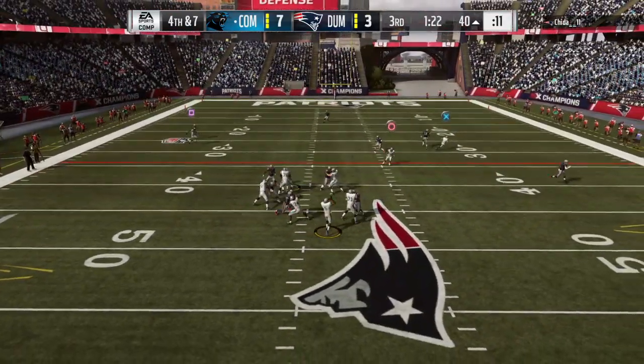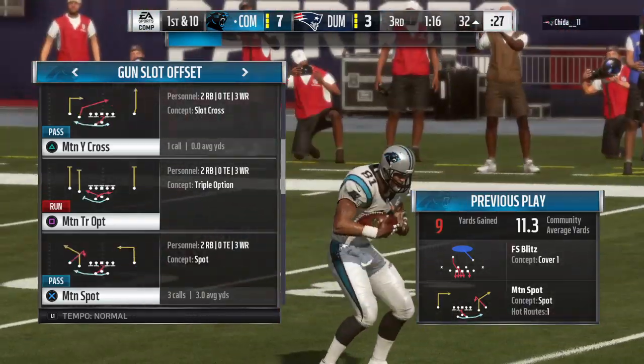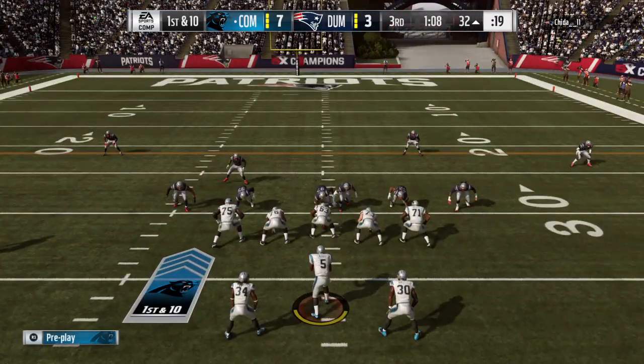Now McNabb. Over the middle here to Brown. And he gets it to the 32. Good enough for a first down. Give them credit. They knew what they wanted to dial up on 4th. They executed it for 9 yards, and the offense stays out there.